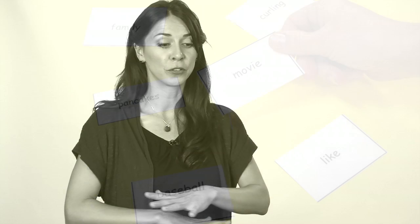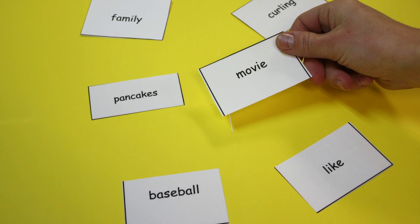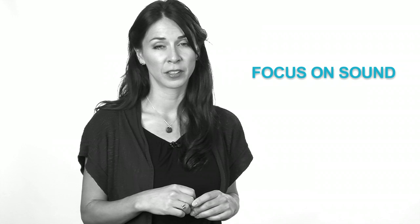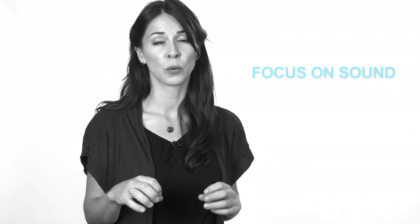Also, what you can do is put out all the flashcards on a table and have your student choose the words that begin with that same sound that you give them. Remember, focus on the sound that the letters make. It's not important for the students to memorize the names of each letter. What's most important is that they can give the sound that the letter produces.